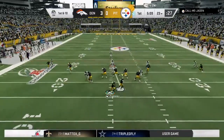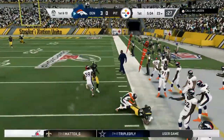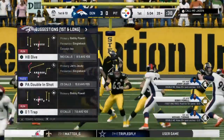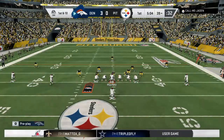On 1st down, Trubisky. The ball popped in the air and intercepted. Picked up by J.C. Jackson. And his guys are going to take over at the 39-yard line. So from the 39 now, they'll come up on a 1st and 10.